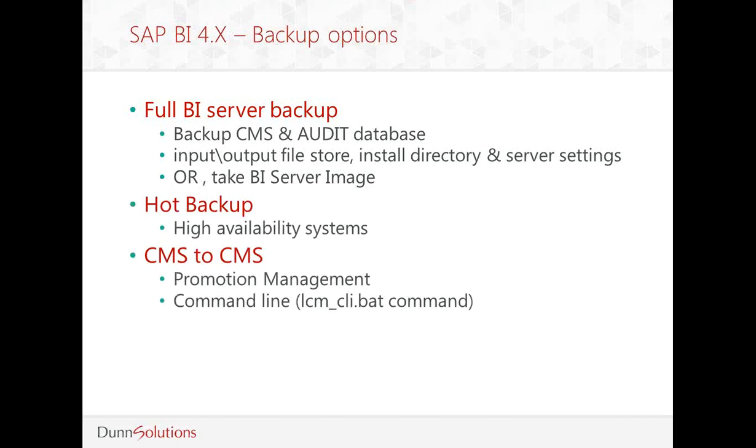In a full restore, we either restore the BI server or the BI content, depending on the situation. If the BI server is down, we restore the BI server from a server image, or we incrementally restore the BI server by restoring the CMS database, the audit database, input-output file repositories, and the install directories.